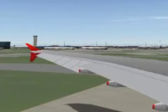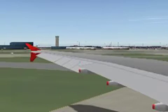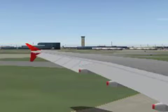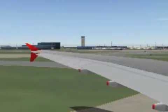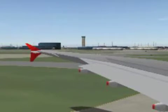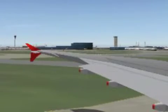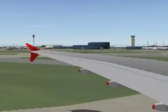So pay attention to your flight attendant or to the screen in front of you as we take you through our safety briefing. And together we'll make sure your journey is a safe one. Today you're flying on a Qantas Airbus A380. Before we take off, make sure that all your cabin baggage is stowed in the overhead locker or under the seat in front of you.